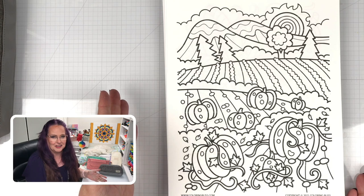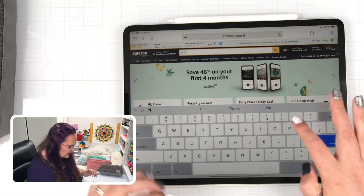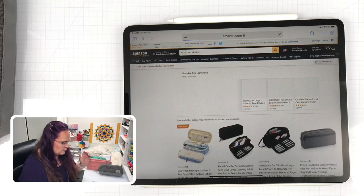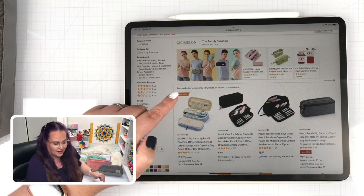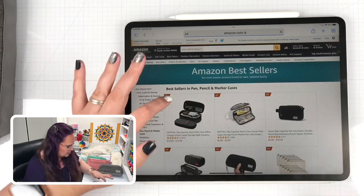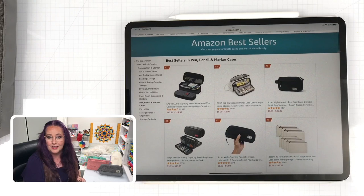All right, so I've got Amazon pulled up here, and I want to show you what I'm talking about with this feature that Amazon has that I think is pretty cool. So what I did was I put in the term pencil case, and when it came up, just like Amazon always does, it shows you a whole bunch of different pencil cases, right? But up here in this corner is what we're going to talk about, this little bestseller flag on the top of this pencil case. If you click bestseller, did you know it does something? It brings up Amazon bestsellers for this particular thing, which is pen, pencil, and marker cases, and then ranks them and gives you all the links and information you need to know.